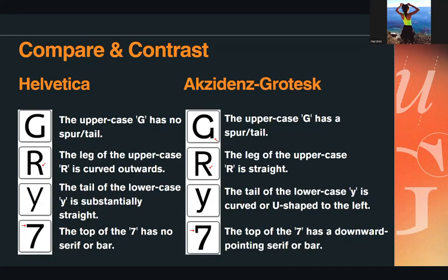You'll notice it in other letters as well. The G in Akzidenz-Grotesk has a little spur, while Helvetica's G is completely clean. The tail of the Y stays almost straight in Akzidenz-Grotesk, but curves left in Helvetica. Even tiny details like the 7 show a difference. Helvetica adds a bar at the top.